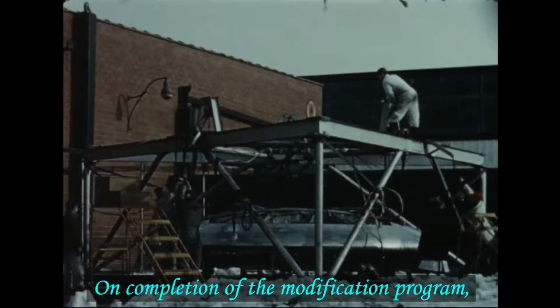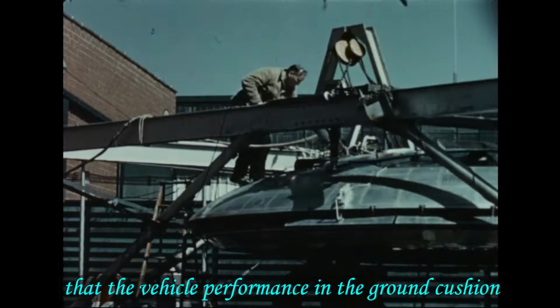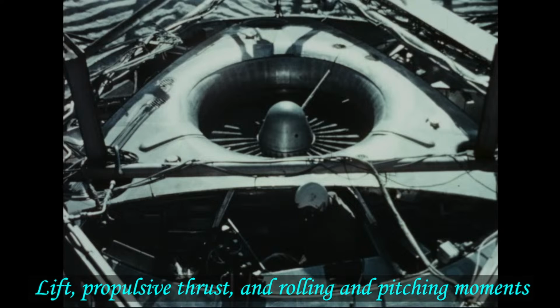On completion of the modification program, the vehicle was installed in the static test rig for functional checking of the new control system and to determine as far as possible that the vehicle performance in the ground cushion had not deteriorated as a result of the modifications. Lift, propulsive thrust, and rolling and pitching moments were measured during the 4-hour static test program.